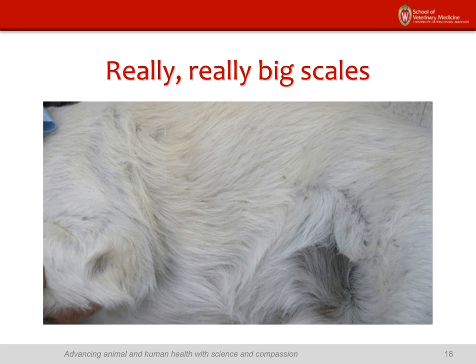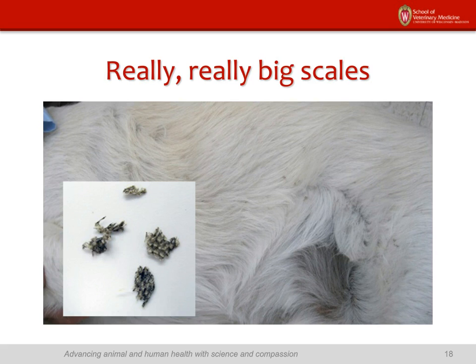Okay, now when you're thinking about ichthyosis, one of the clues is really, really big scales. And what I mean by really big scales is really big scales. This is a picture of them, and you just brush them off, and they're huge. They can be anywhere from a dime to a quarter size, as opposed to little pinpoint scales. So when you see that in a young dog, that's one thing, and there's not much inflammation in the skin. That's one of the things that you might see in dogs with ichthyosis, and we can do something for that.